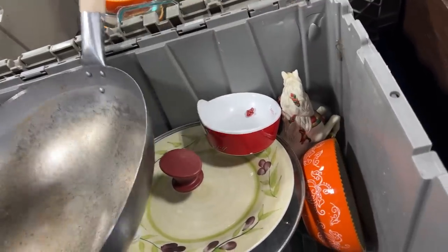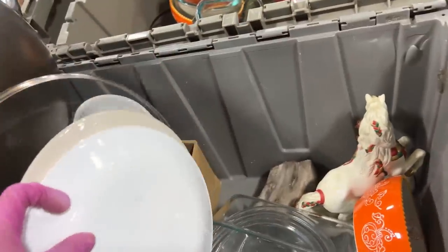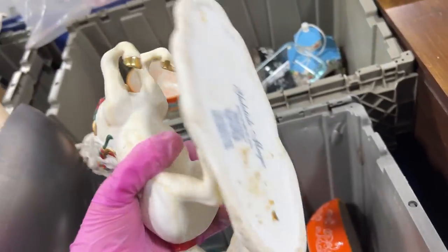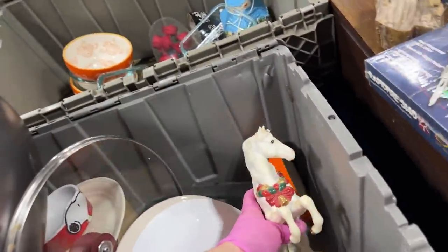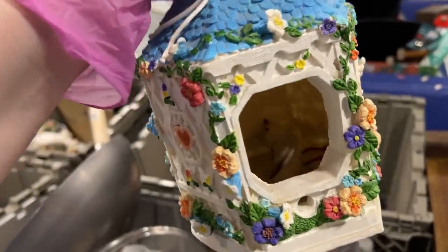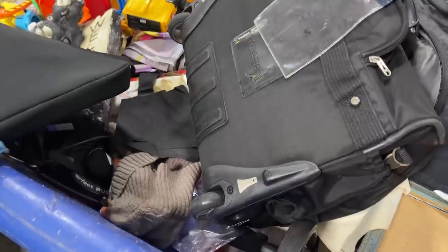Saw this. There's some tempting bowls. Gotta really get in there. Oh, there's a cool one. It's really cool. Fine porcelain, limited edition, 1993. Its unicorn got broke. What about back here? What's this cool thing? There's a bird in there. A little birdhouse. Or an elephant. Did you find it here? Yeah, this. It needs an eye.